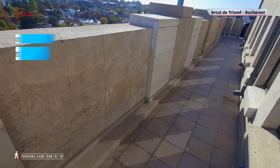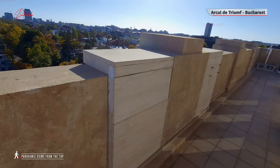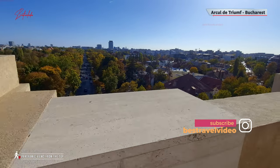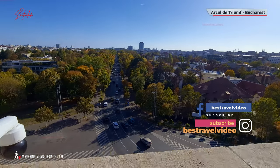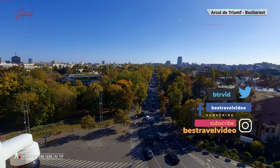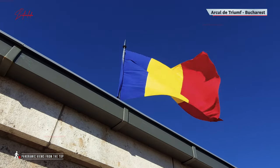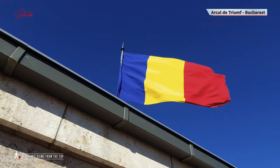From the summit of the Arch of Triumph, visitors can enjoy panoramic vistas of Bucharest, taking in iconic sites such as the Palace of the Parliament, Herăstrău Park, and the vibrant cityscape below. It's an ideal spot for photography enthusiasts and anyone seeking to capture the essence of Romania's capital city from above.